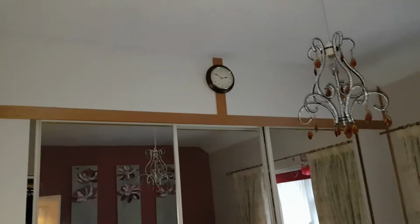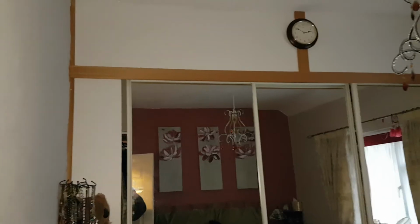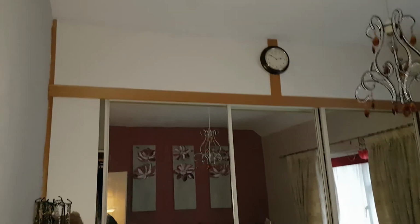So some of the loft space extends over this bedroom area. And over to here, that's a fitted wardrobe. Is about 2 foot behind that, and that is west facing.